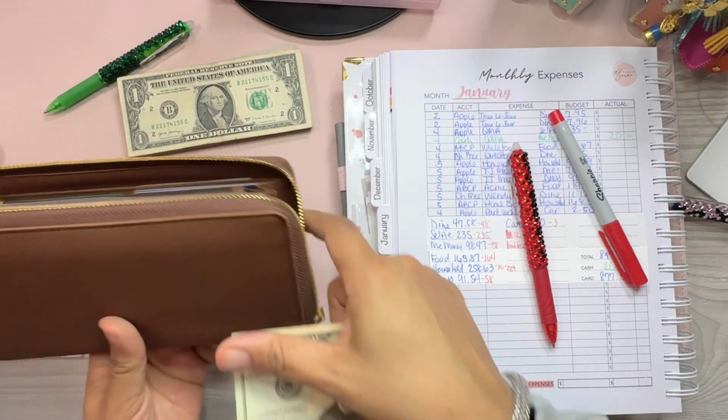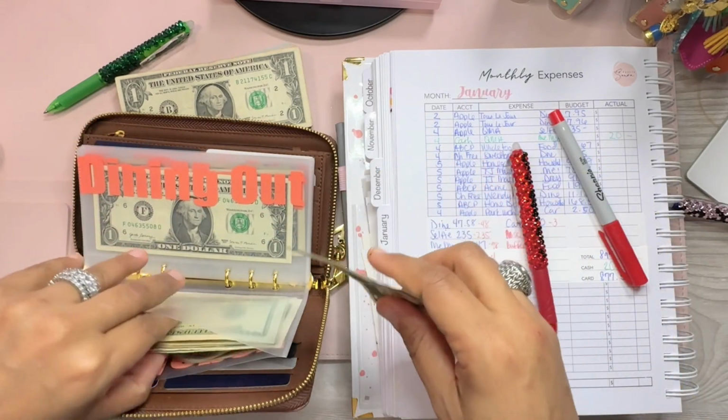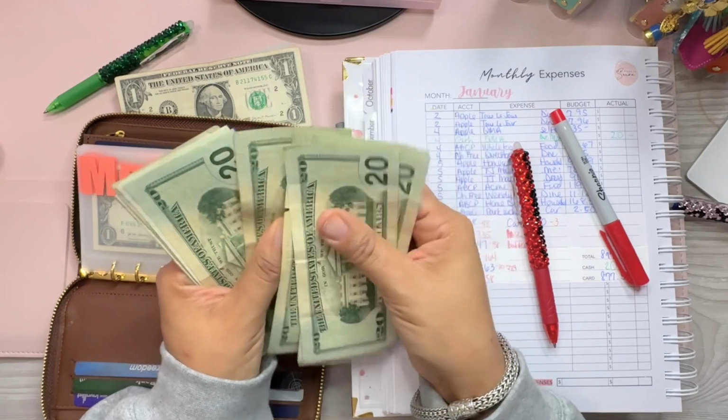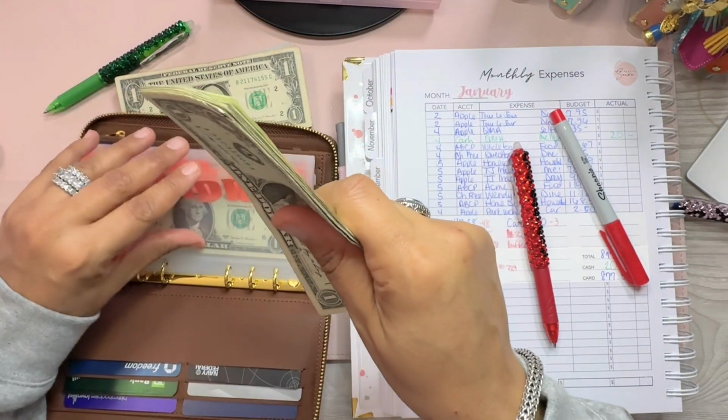Because who doesn't like to count money? Me. I don't like to count money, yo. I don't. I hate it. So we have 20, 40, 60, 80, 100, 120, 140, 160, 180, 200, 1, 2, 3, 4. So I have $204 in me money.